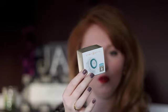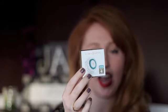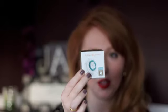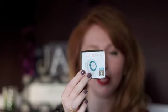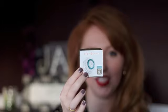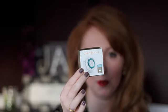So I've been using it for a little over a month, and I will definitely be repurchasing this one. It is softer than the sensitive brush head, and I don't know, it just makes my skin feel really good, smooth, and just fresh when I use the Clarisonic. So this is definitely a big favorite for the month of December.